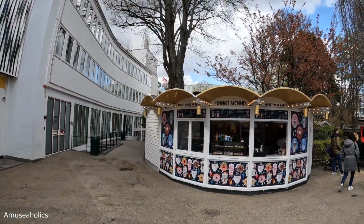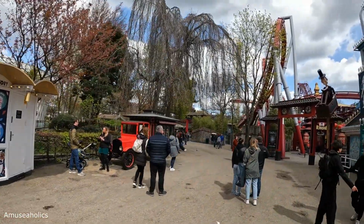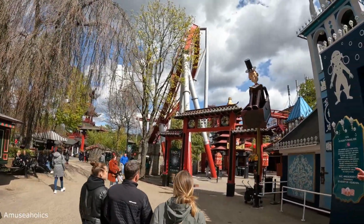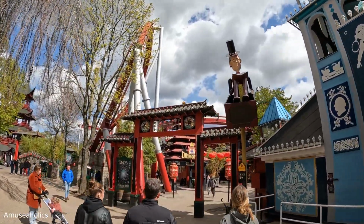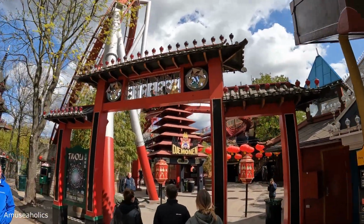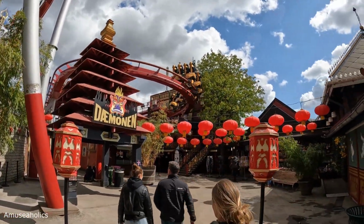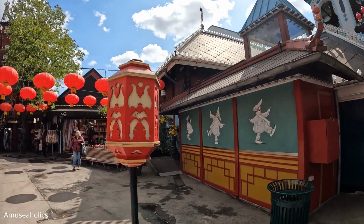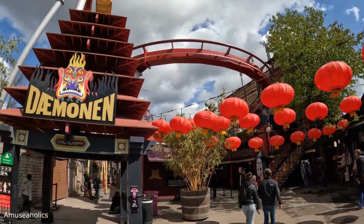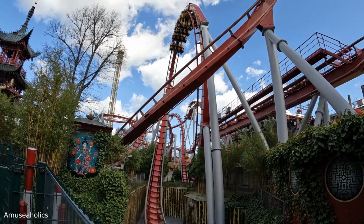Just past the Milky Way Express, on the left, you've got the donut factory, and we get closer to the Oriental area. Nice entrance gate here. You can see Demon in the background, pulling round into the station. Really like the Oriental aesthetic here. Alright, let's jump on and give this coaster a go.